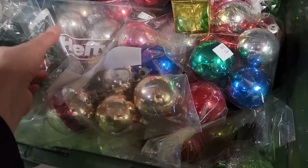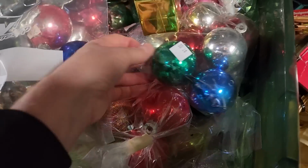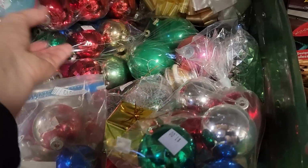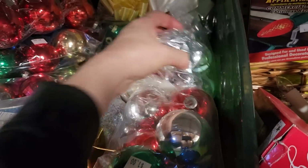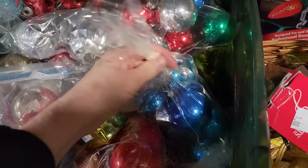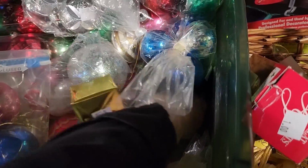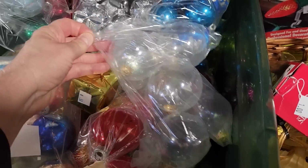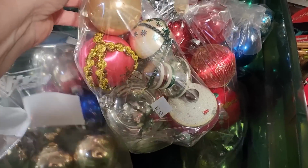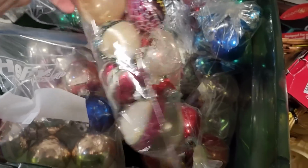And look, they had bins of these ornaments and they range from $1 a bag to $3 a bag. And I think I told you in a prior video, I actually found mercury glass ornaments at my Habitat ReStore a few years ago. I dug around in this bin and I actually found some older looking glass ornaments. So not these. These are the ones that you put your own design inside. Look, there they are. Aren't those pretty? Oh, that just takes me back.